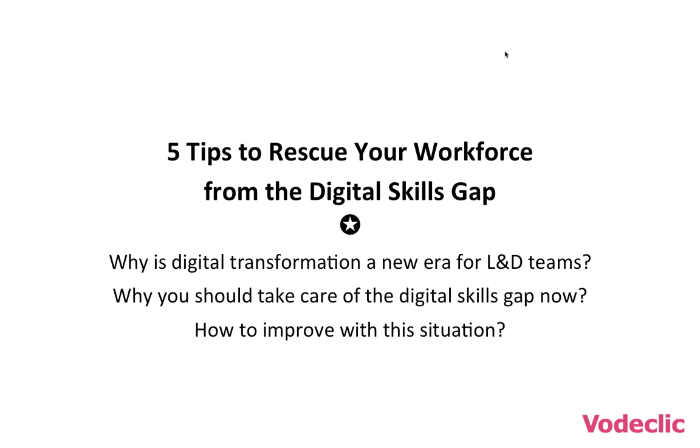So today our agenda is divided in three topics. Why digital transformation, a new era for learning and development teams? I've taken a look at the attendees list, and many of you are in the learning and development environment, plus IT people working in desktop or on migration projects. The second topic is why should you take care of the digital skills gap now? Because the way digital skills were looking a few years ago, how they look right now, and how they are going to move within the next 2 to 5 years is really important. And third, probably the most important, is how to improve this situation.